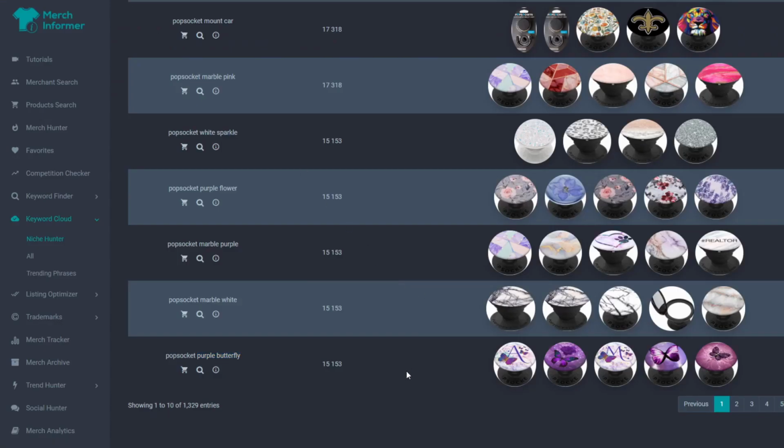Now coming back inside of the new Niche Hunter, on the left-hand side, right under the keyword, you're going to see three buttons. You have details, which are going to bring up details on a quick trademark check, related keywords, kind of what sales volume you can expect per month. In the middle, you'll be able to open up our keyword finder, so find more keywords. But we just introduced a brand new product search, so let me go ahead and show you how that works.